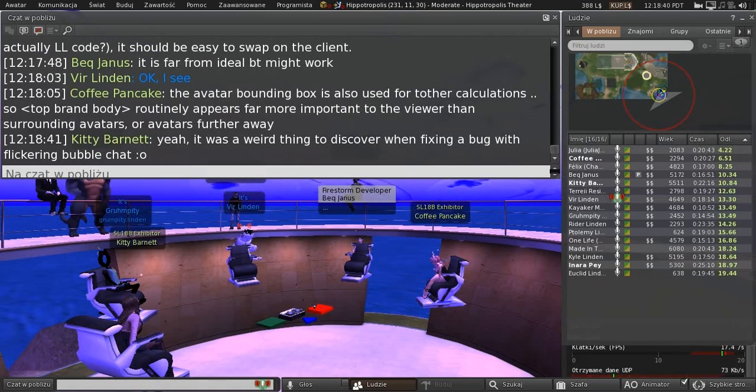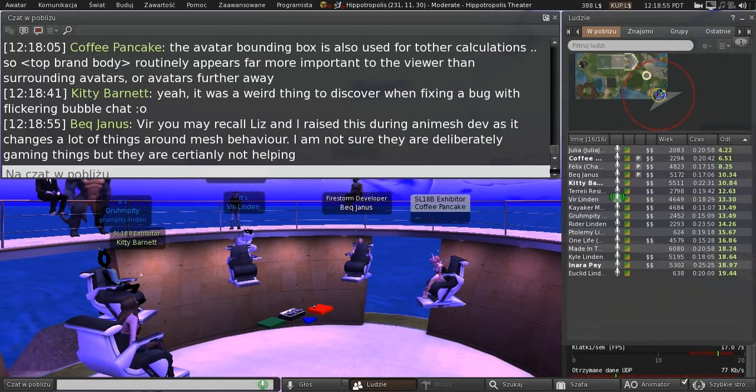Yeah, also the bounding box should be based on the actual extent of the avatar's contents rather than just some pre-computed thing. We've got some logic in the viewer now for dynamically updating the bounding box based on skinning data.